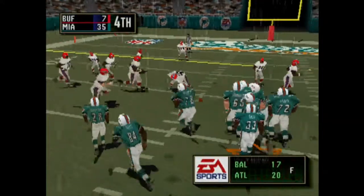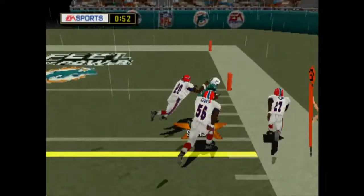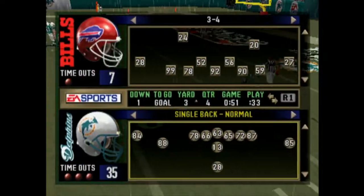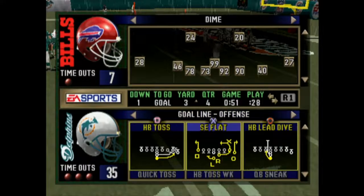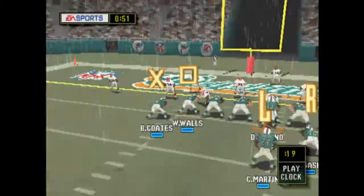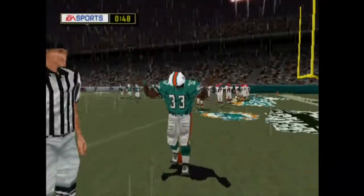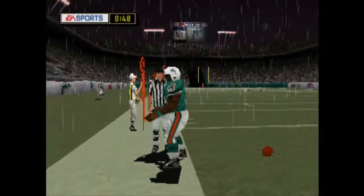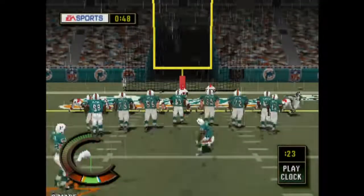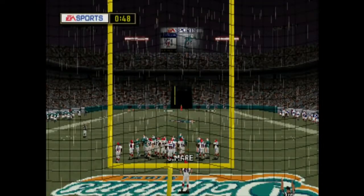First and 10. Three wide outs this time. Using motion. Marino drops back to throw. Throws right. Slides to the right. The offense isn't having any problems moving the chains in this game. First and goal. Ball on the 3-yard line. The defense needs to come up with a big stop here. They haven't played well with the ball in the red zone. In motion. To the right. Touchdown, Dolphins. He's up to 5 touchdown passes today. The extra point is good.